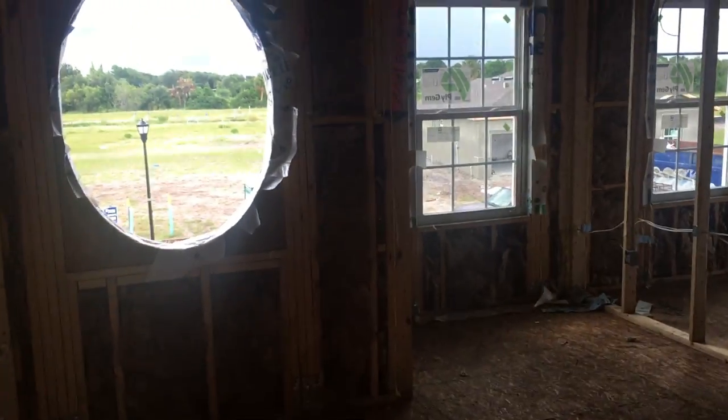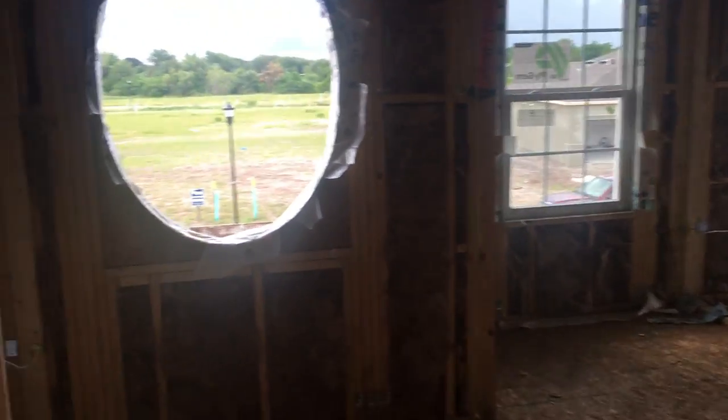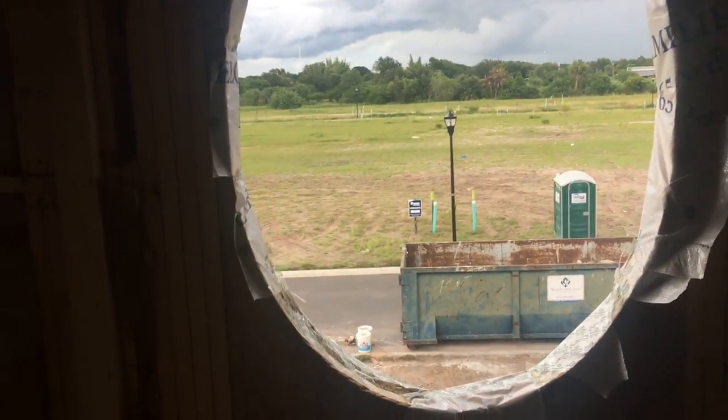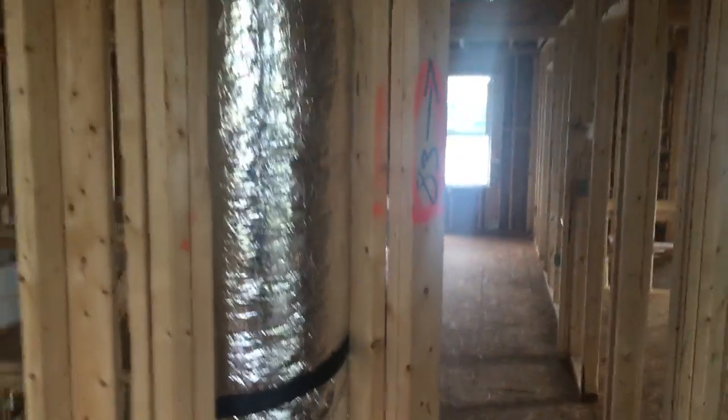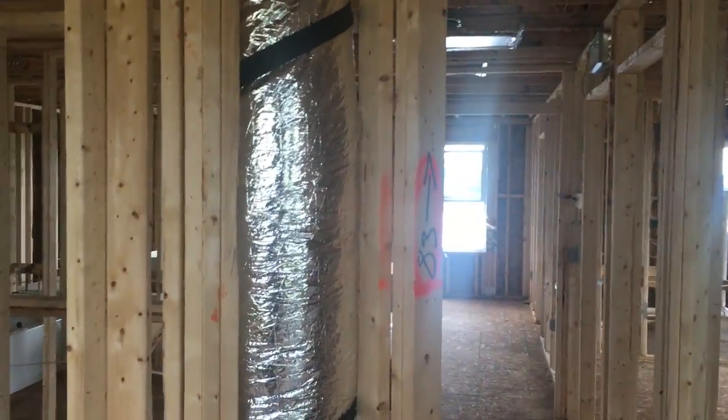Into this bedroom with your little nook over there, your little reading nook, your little window on the floor here. So we sit in the center bedroom. Just remember where this is right here. You don't want to necessarily nail on this wall right next to the door in the middle room because you can puncture that vent. So that's one thing you need to notice.